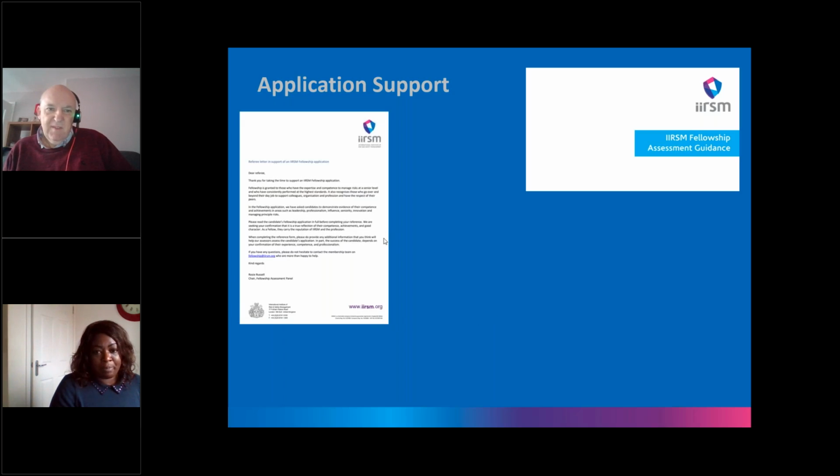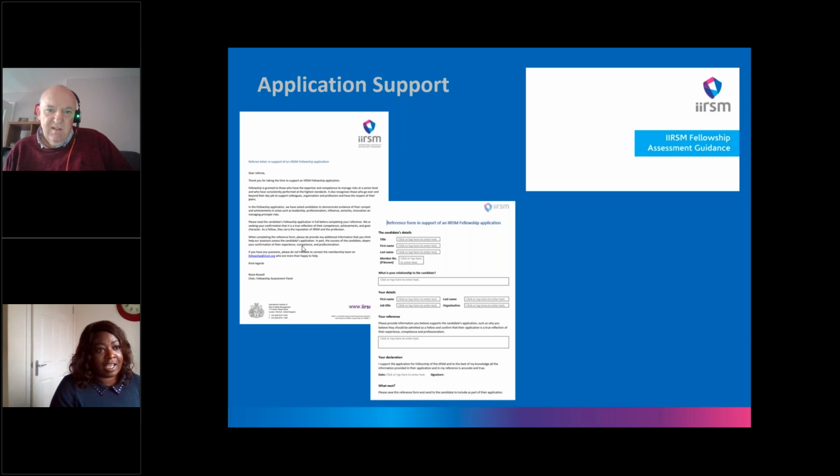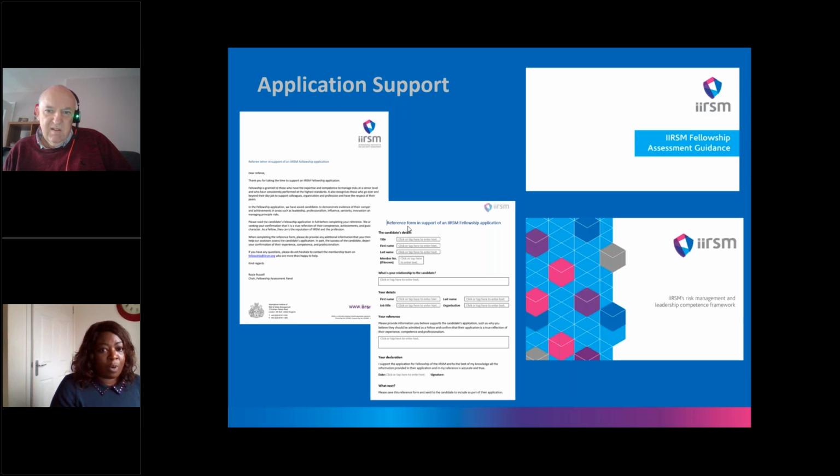As I said, we supply you with the reference request letter and the reference form. The other document that's quite important and quite useful is the competency framework. That's what we've just touched on slightly. Within that competency framework, it lists all of the strategic level competencies that we're looking for you to meet as part of your application form. But again, we'll cover that and go into detail about what exactly is needed later.